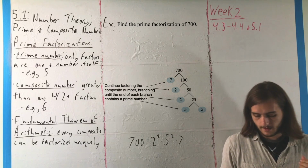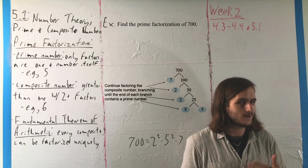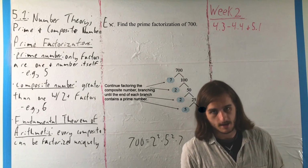Anyway, that's what we have for primes and factorizations. The next things we're going to be looking at are how we can use those in terms of greatest common divisors and least common multiples.